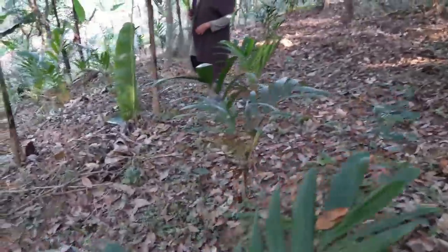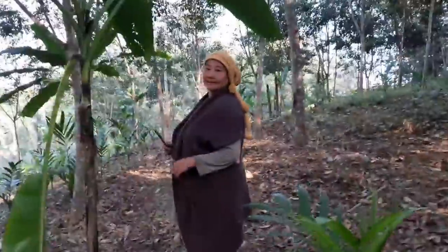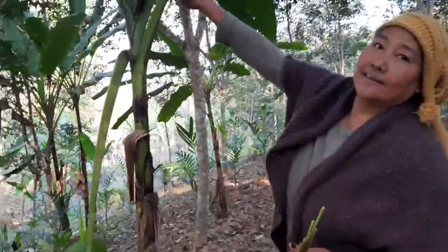This tamu we planted 3 years back. Even I personally came and planted them, at least 100.